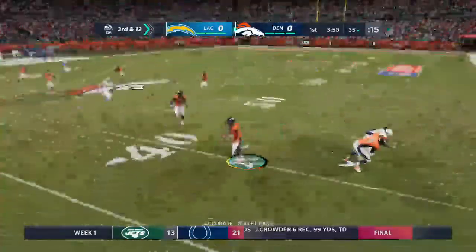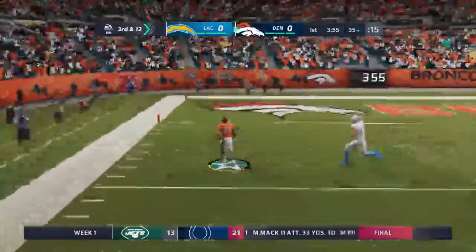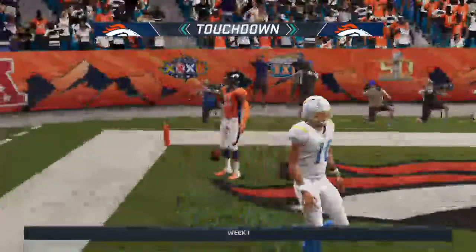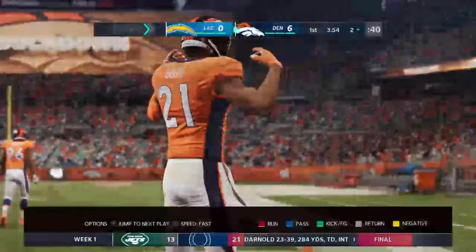They catch it. You try to get it to Williams, but it's intercepted. A.J. Bouye with a pick. And he takes this one back into the end zone. And the Bronco defense has a touchdown.